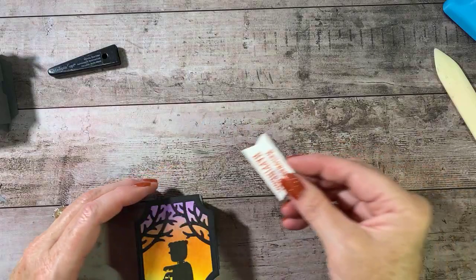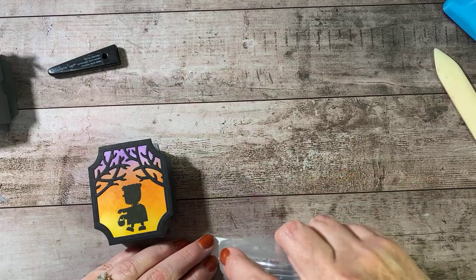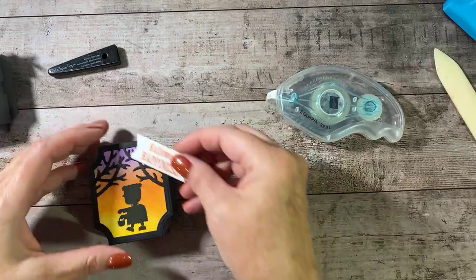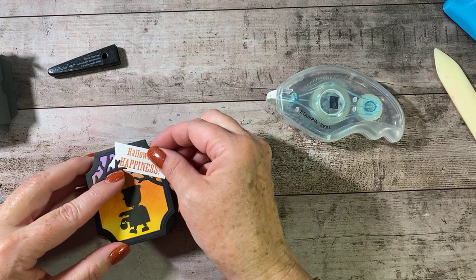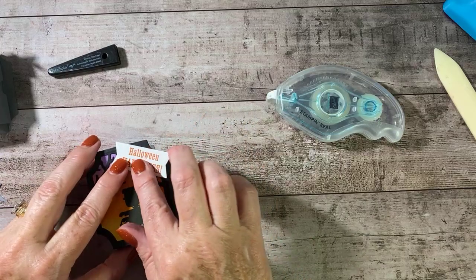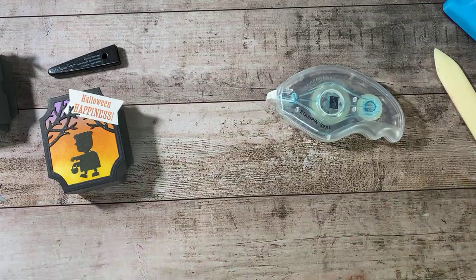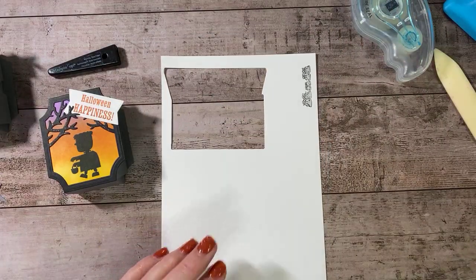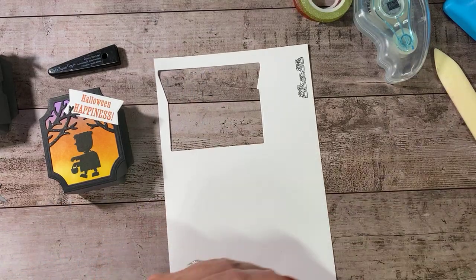And stamp that down. And I want one more nice dark inking, so I'm going to give that a little bit more. All right, there we go. Lift that out of there. I'm going to clean that off so it doesn't get on my piece. Okay, there we go. Close this up. All right, set that aside.